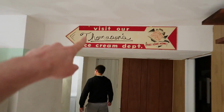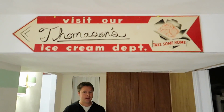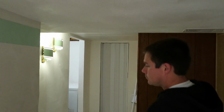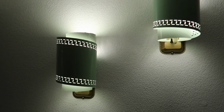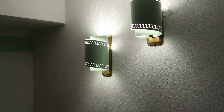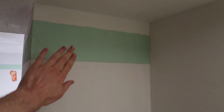Oh, visit our ice cream department. I just wrote my name with a dry erase marker. It can come off, but it's blank either way, so I just thought it was kind of fun. I bought these lights on eBay. I think they're really neat. They're like a minty green color, and they are made to come on with the lights that you would have down the stairs, and then they also match this mint green color for the diner section.